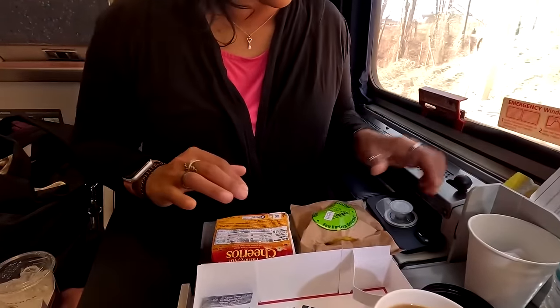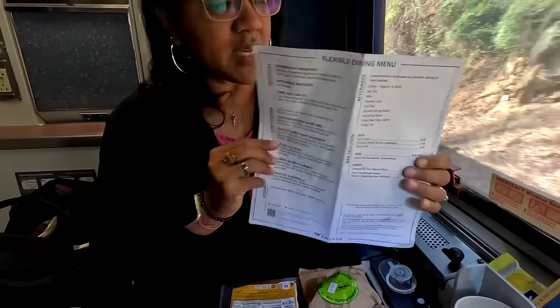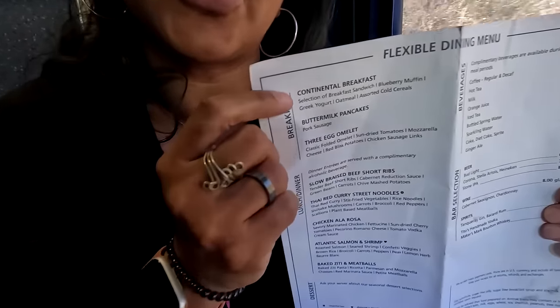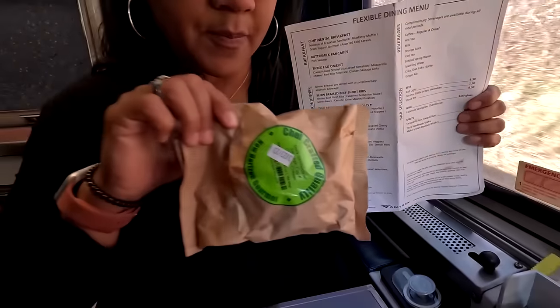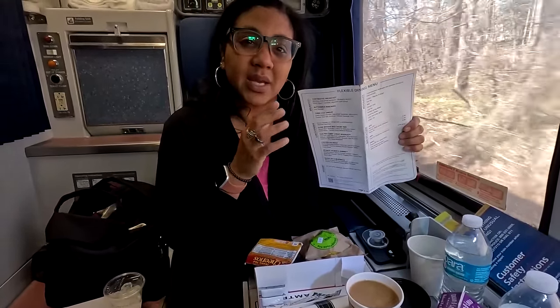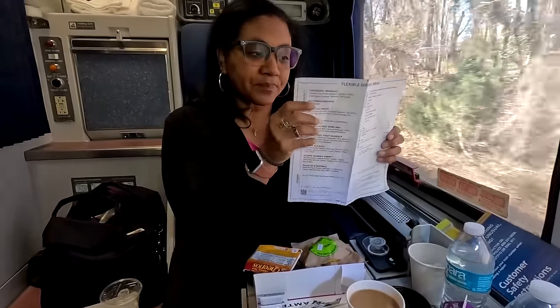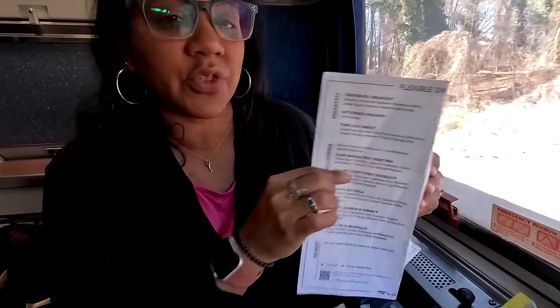So we're gonna have our breakfast now, and it is a flexible dining. So we do have the flexible dining menu that we ordered off of for breakfast. And we got the continental breakfast, which gives you a choice of lots of different things, including a breakfast sandwich, which is what we opted for. And then I also got cereal with mine, but you can also get yogurt and a protein bar type thing. And then they also have buttermilk pancakes with sausage and the three egg omelet, and that comes with I think bacon and potatoes, or sausage and potatoes on the side.